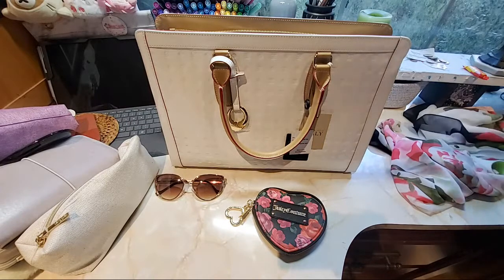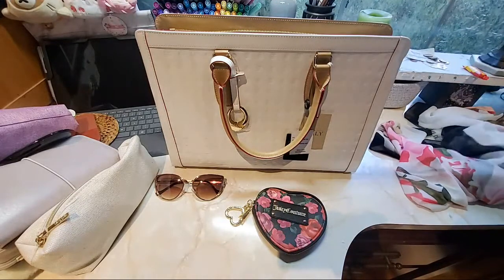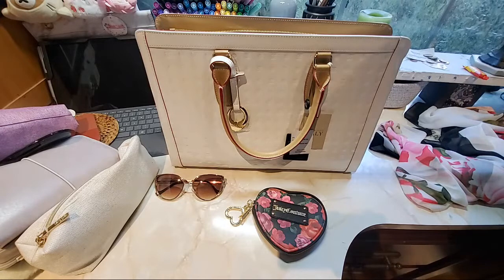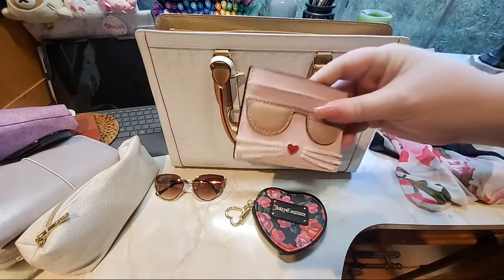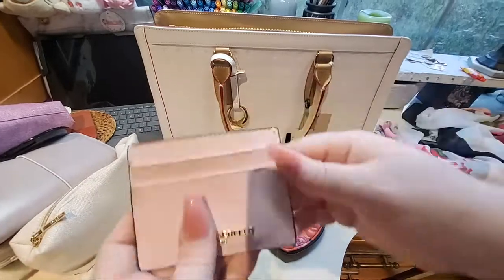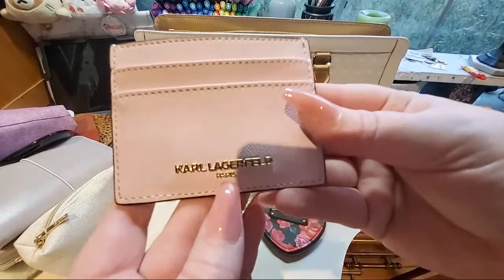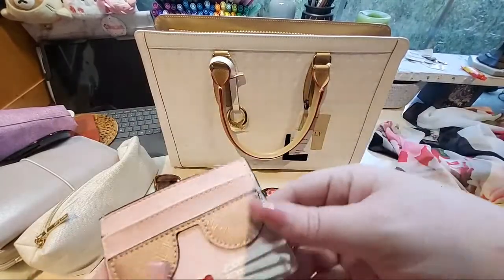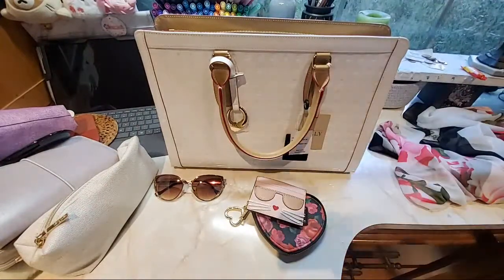This is also another great brand, especially when their tags are made of cloth or really high-end string. That's how I know it's a great brand. I don't know if I'm too familiar with the brand. Now, this is not a keychain at all. It's literally just a card holder, and that's what I wanted. This is Karl Lagerfeld, and it's from Paris. So, that's cool. I thought it was cute, and it'll go with the whole vibe I'm going for.